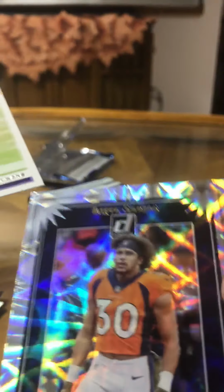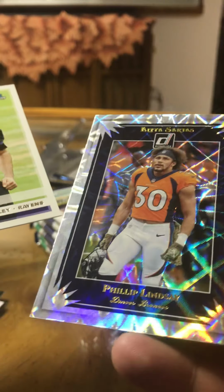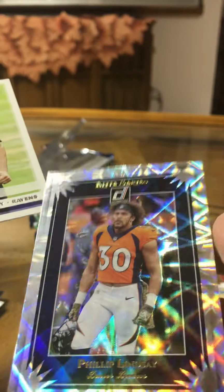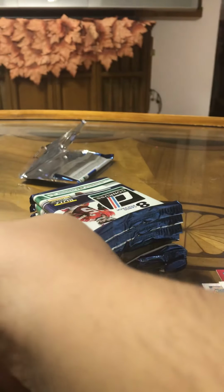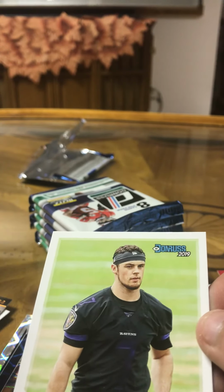Ooh. It's a sick card. Elite Series, Philip Lindsay, the Broncos. Put that here. Then a rated rookie, Trace McSorley.